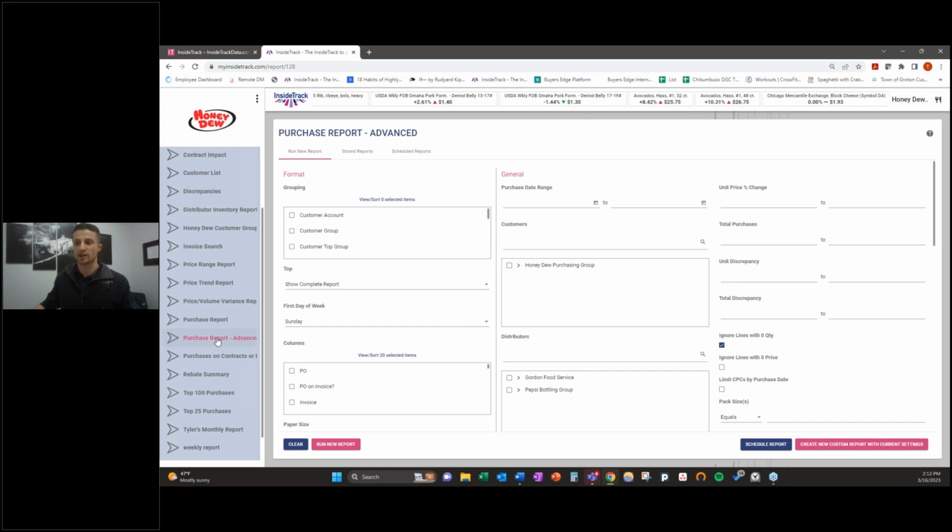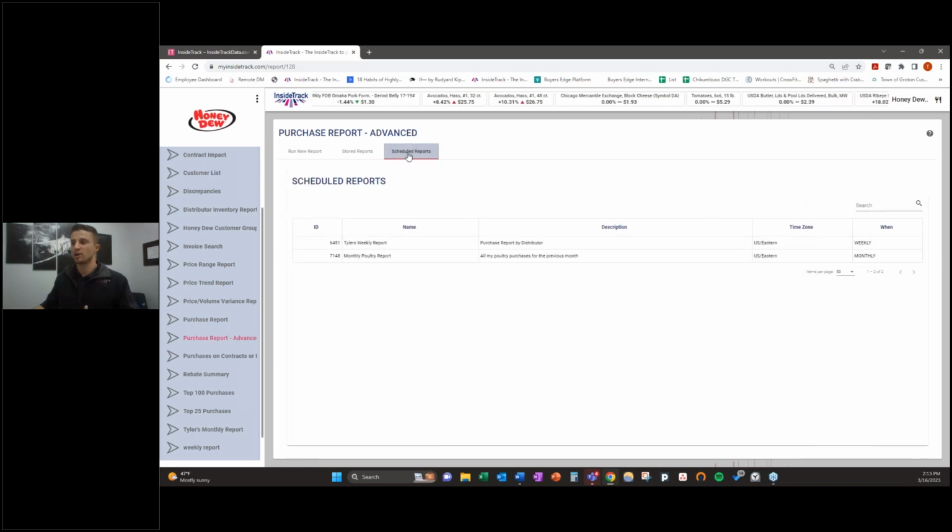Well, all you have to do is just click into that report. Once you're in here, you can see on the top left, scheduled reports. So what did I set up for this purchase report advanced? Here we go. Here's that monthly poultry report. Quick description, like I typed in, all my poultry purchases for the previous month.